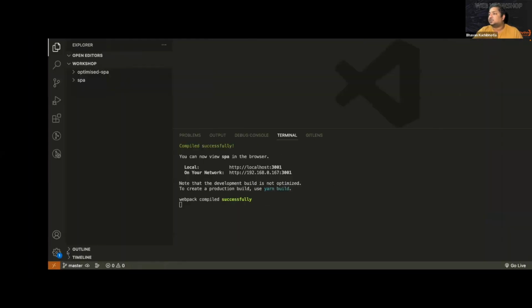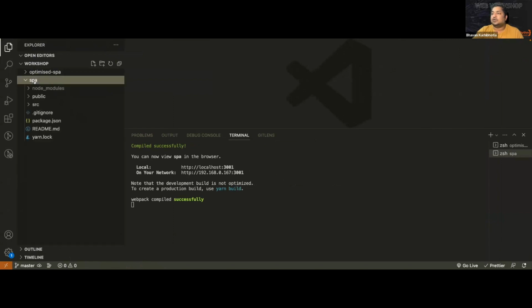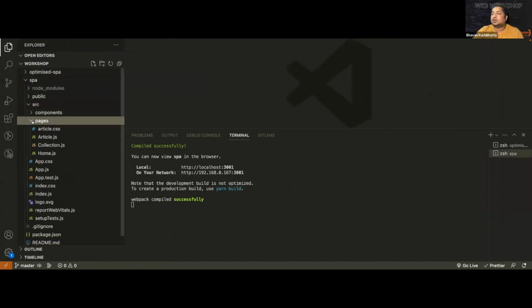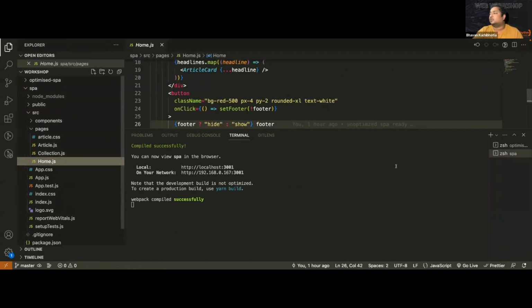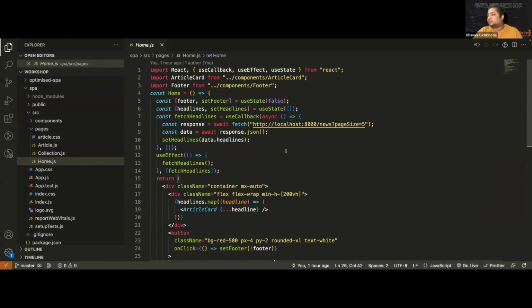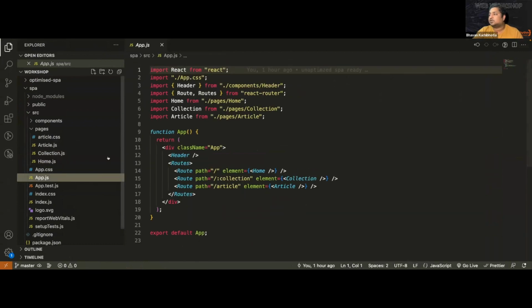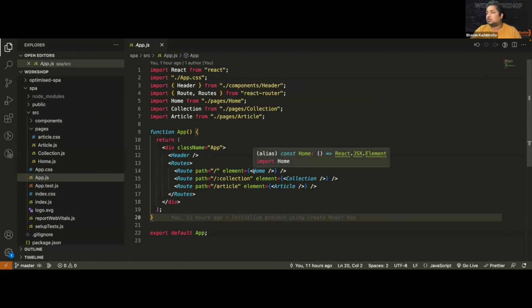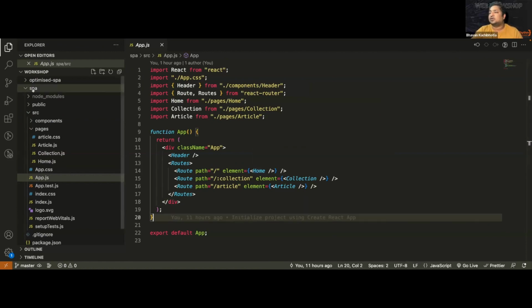And I'll quickly show how it's done. I have two applications. One is an SPA, one is an optimized SPA. The SPA is the one where there's a create React app. Here I have this as part of home.js. And in application.js, I just imported those files the regular normal way, and we have all of it available in the routes. And this is how we do it in the regular way.